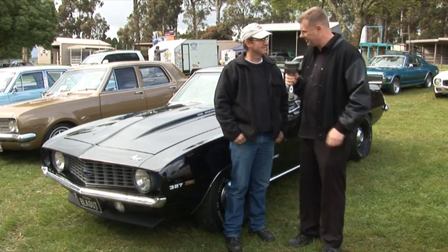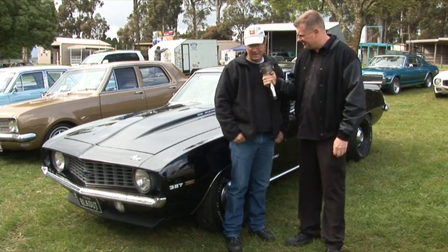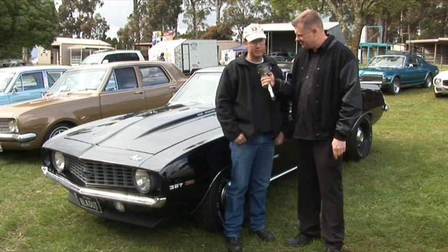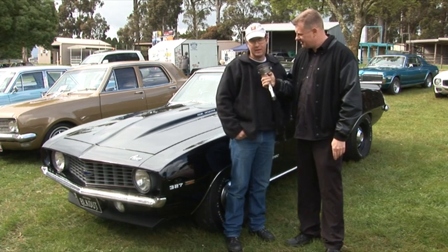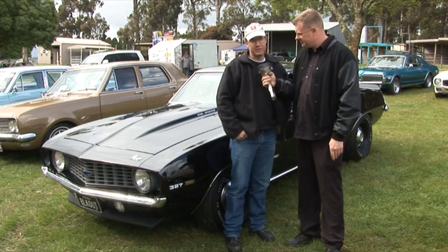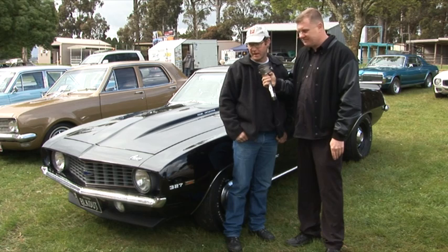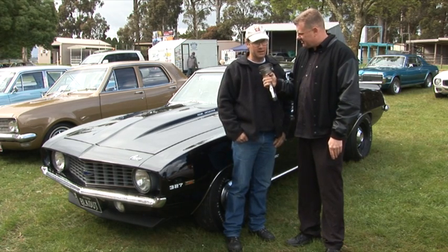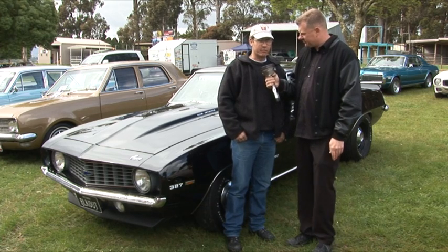Steve Knight here. Steve, great car, mate. Tell us about it. It was originally a plain Jane 69 that I bought. I've had it for nearly 20 years, and back then it was hard to find 69s, but they were the ones that I wanted, so I had to settle on something that was a bit of a basket case, and had the car put together, and then drove it around for a while.